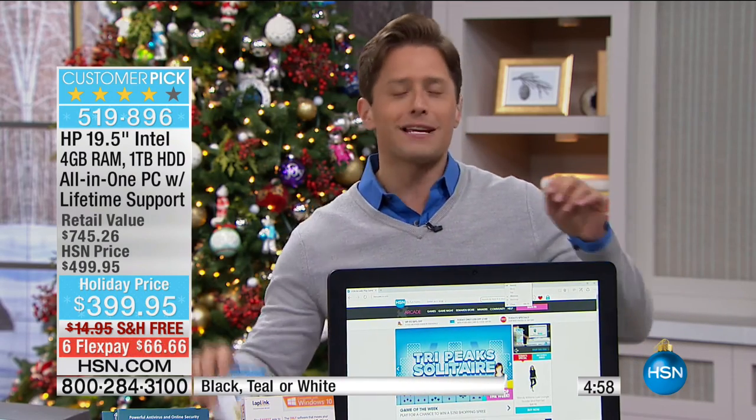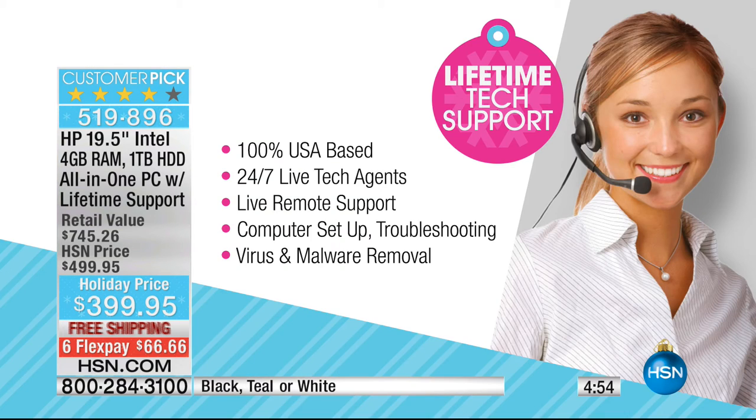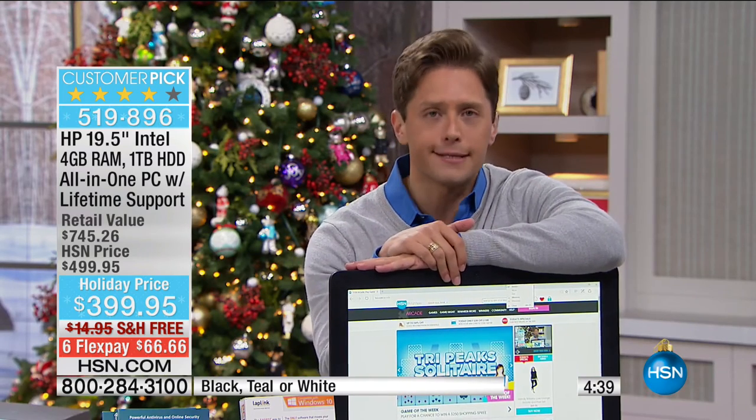And when we throw in lifetime tech support for anybody to make an upgrade without headache or hurdle involved, that's a $300 value. If you believe that's worth $300 and you have until the end of January to try it out and see that they're 24/7 and see that they help you out and see that they're based right here in America, at a $300 value, that now means your brand new all-in-one cost you $100.